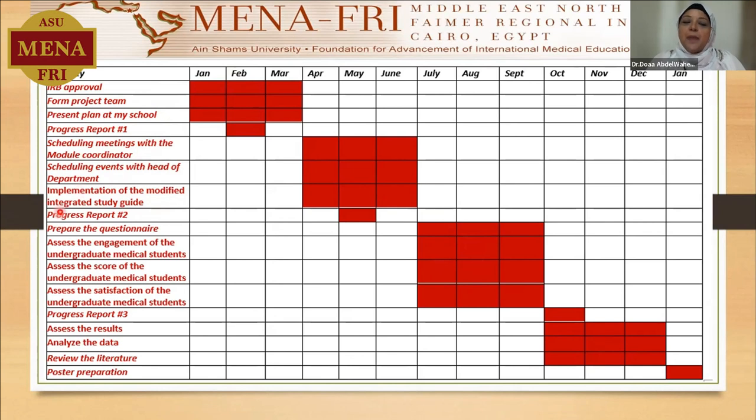On the other hand, preparing the questionnaire for the project was done earlier than the plan. I did them during April, May, and June. Progress report 2 was submitted during May. During the coming months, I'll assess the engagement, the score, and the satisfaction of the medical students, and I'll assess the results, analyze the data, and review the literature so that I can have my poster presentation in January 2023.